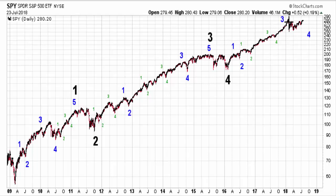So with that quick tutorial, you can see that we're getting late in this 5-wave advance. Again, it's not over yet. The 5th wave advance began in early 2016. It's the blue 1, 2, 3, 4, 5 move that we're looking at. We're currently in the 4th wave of that pullback. So what we expect is one more up leg before a major high is in.